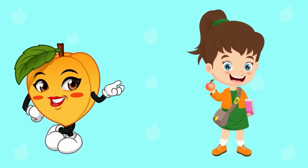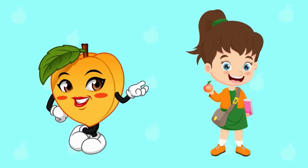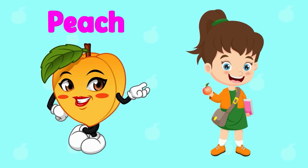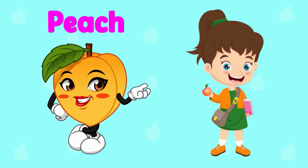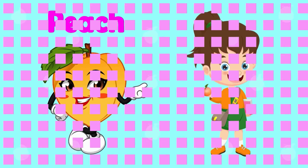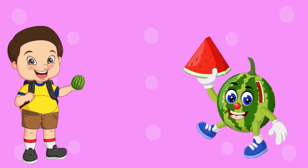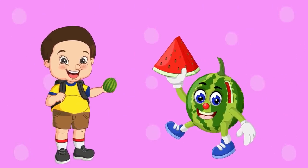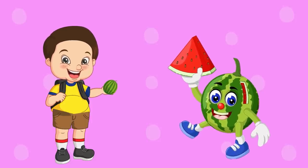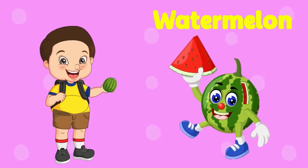What is this velvety orange fruit? It's a peach! Peach! I love peach! What is the name of this big green fruit? Wow! It's a watermelon! Watermelon is a summer fruit!